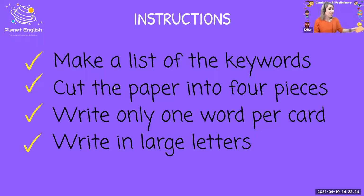One word in large letters. Taking my marker, I'm going to write out the word apple. Here we go. Nice and big. I can see it clearly. Ta-da!